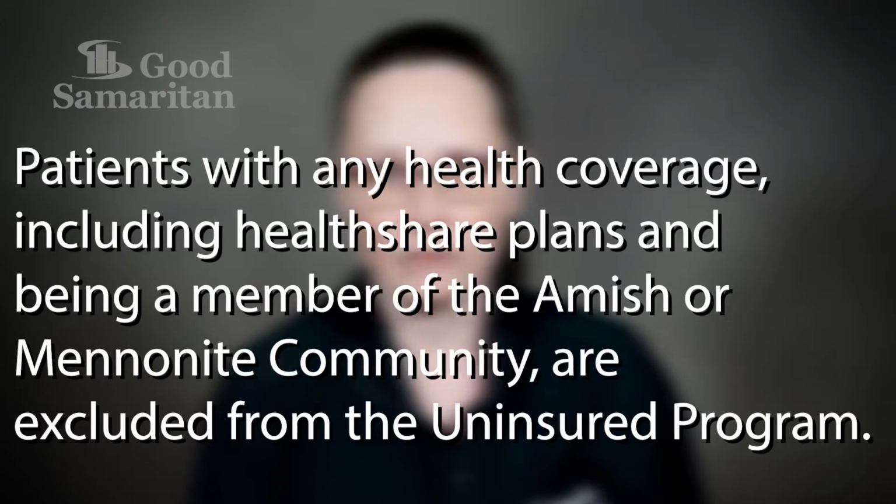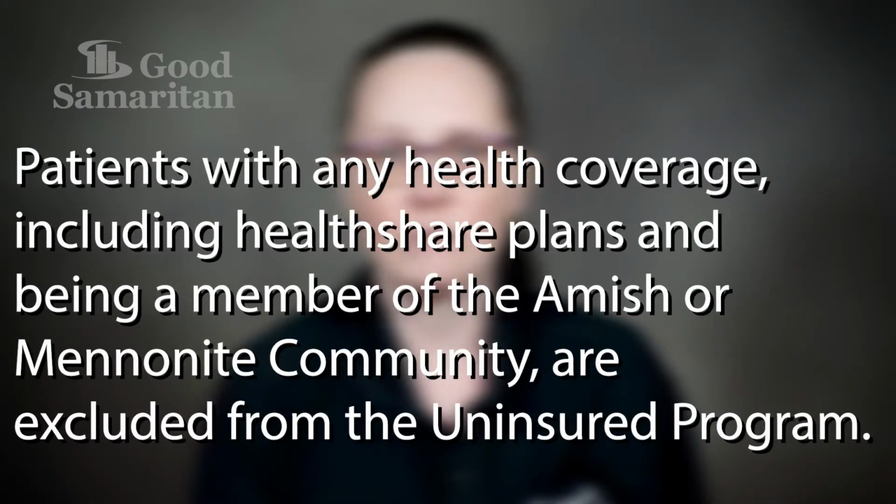There are some programs to help. Good Samaritan Hospital participates in the HRSA COVID Uninsured program. This program covers testing and treatment for uninsured patients. But patients with any health coverage, including health share plans and a member of the Amish or Mennonite community, are excluded from the uninsured program.